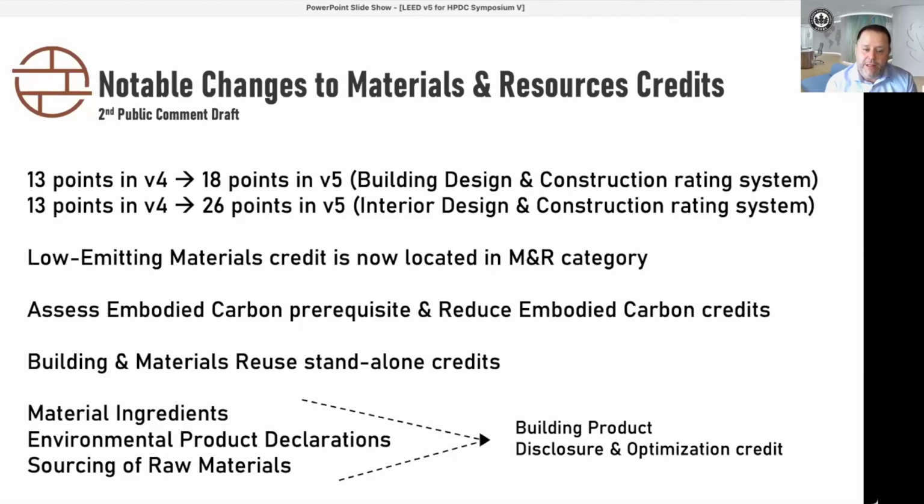And we have new credits and prerequisites around embodied carbon. So there's a prereq for assessing your embodied carbon impacts, and there's credits for reducing those. Now, those credits primarily focus on structure and enclosure materials, as well as some hardscapes. But it's a very important new set of prerequisites and credits on embodied carbon.